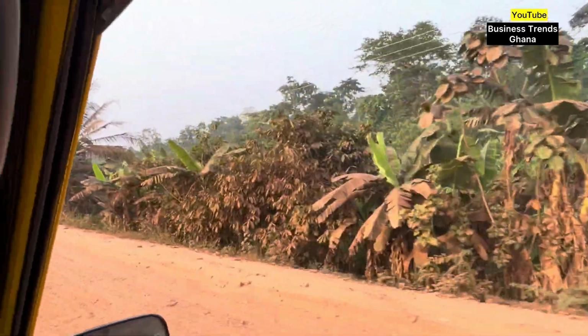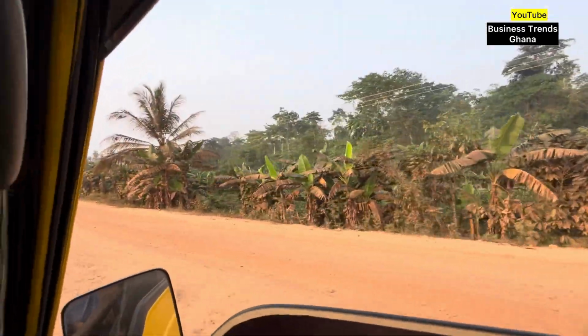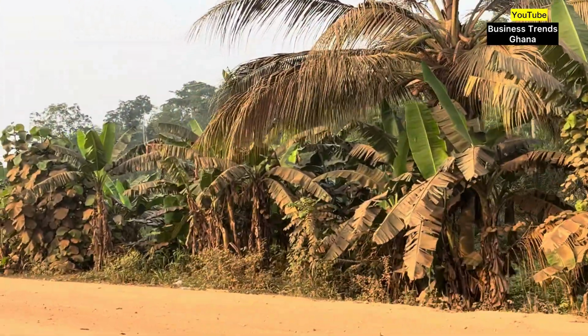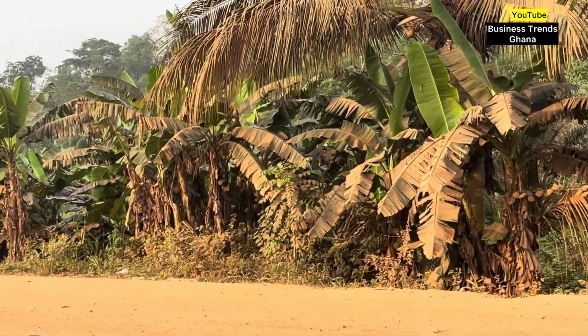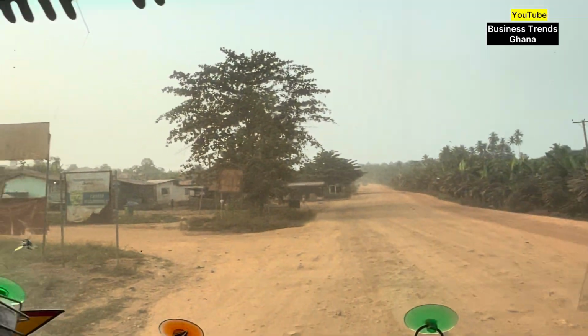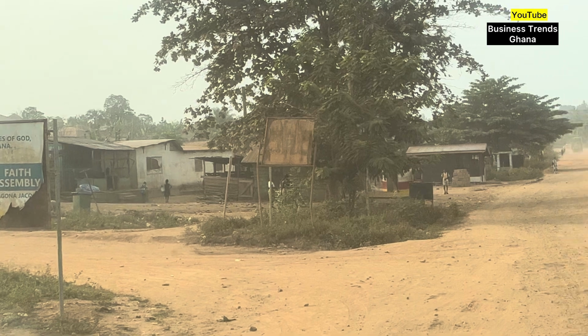You can see what I was telling you about. You see how the plants are brownish instead of green? That's because of the dust. Until the road is done, you wouldn't really see what this place has for you. You understand?